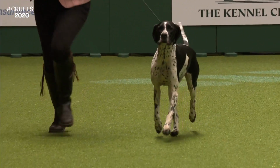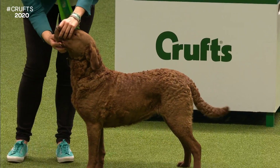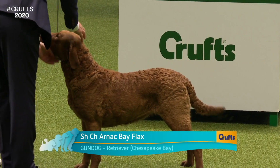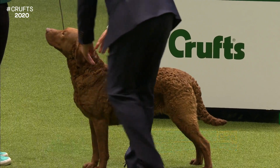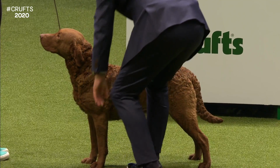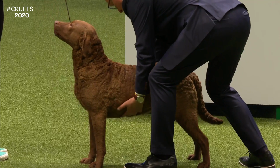Chesapeake Bay Retriever. There was an entry of 84 Chesapeake Bay Retrievers here at Crufts. Here we come to the first of our retrievers, the Chesapeake Bay. Now, Newfoundlands were crossed with retrievers in Canada to create a water dog that also retrieves. Its distinct colour provided it with camouflage. It should have a thick undercoat and a harsh, oily top coat to protect it in those wet conditions.